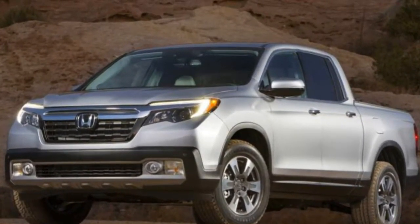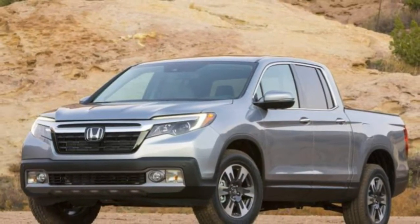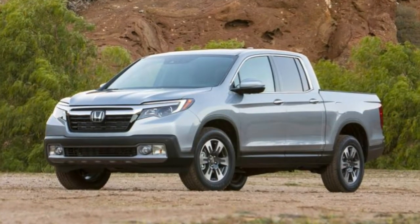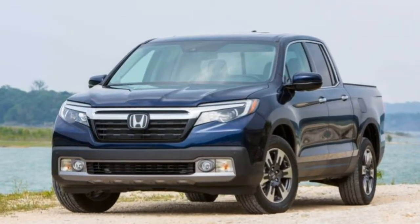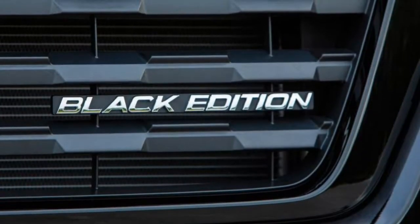Comfort. The Ridgeline's ride comfort is an awesome experience as far as pickups go, with a much more settled feel that comes from its crossover SUV underpinnings. It sees good noise suppression, too. The seats and the climate control layout are friendly and family-friendly.